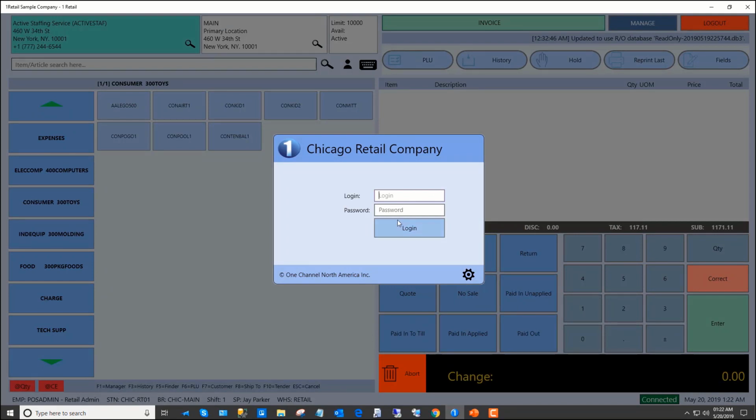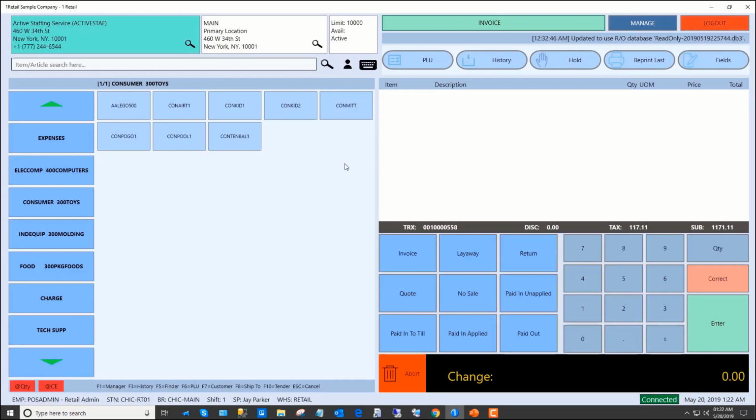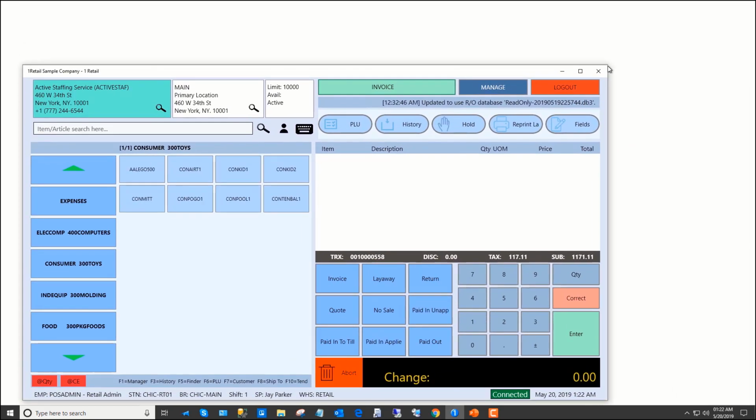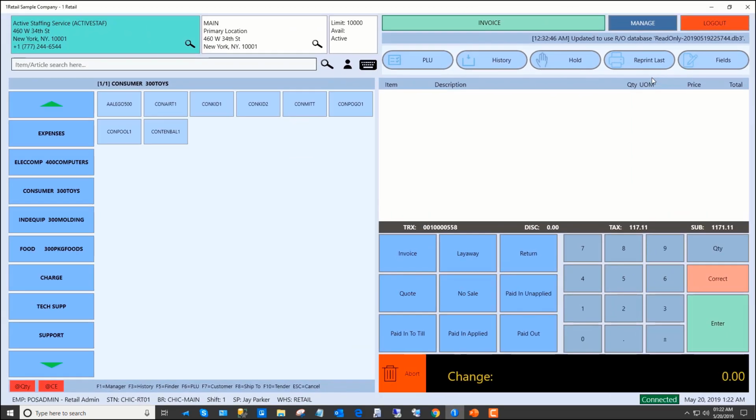So having said that, I'm going to launch the POS client. And hopefully you can see that. I'll go ahead and log in. And what you hopefully can see is a POS screen, a very generic point of sale screen. As we mentioned before, 1Retail is a template driven application. If we change the template, the screen layout will change, and you can also grab the corner and resize the application, or it will resize itself based on the form factor of the device that you're attached to.